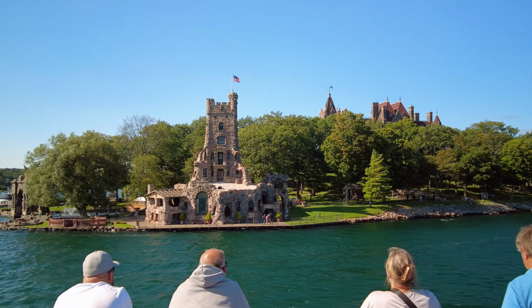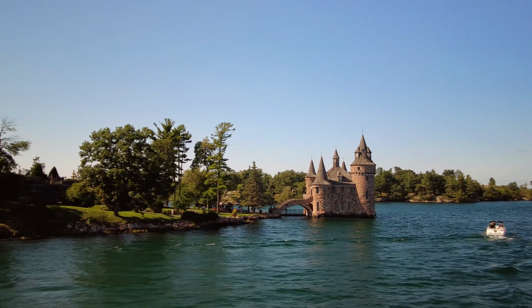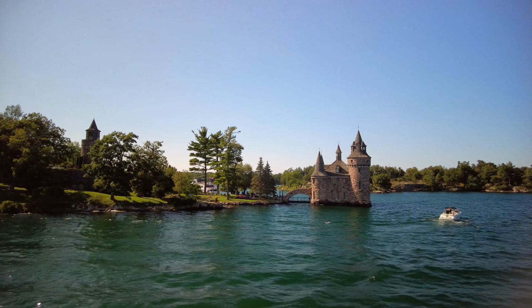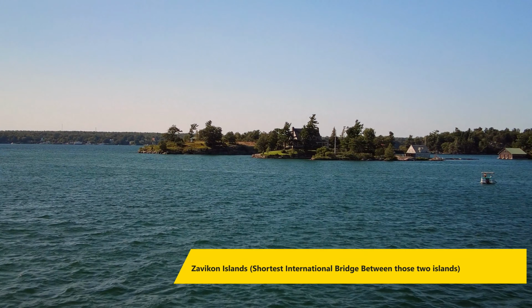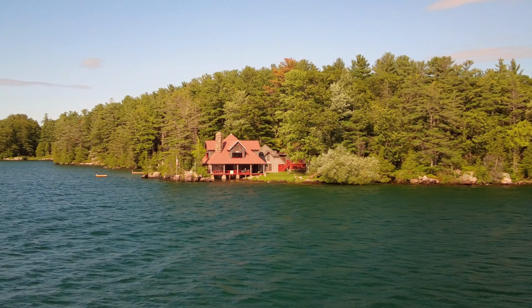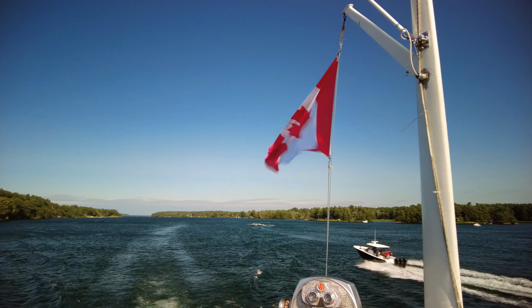A few interesting facts about this region. This region has a unique border that divides the United States and Canada, with approximately two-thirds of the islands belonging to the United States and just one-third to Canada. This region also houses one of the shortest international bridges, located at Zavikon Island. Many of the islands in the region are privately owned and include beautiful cottages and estates. Some can be rented for vacation, offering unique getaway experience.